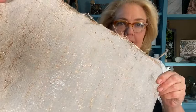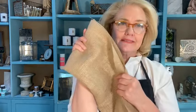Okay, let me straighten this back up here, because when I have things like this to show you, I get really excited. Look at this. Let me hold this up because I want y'all to be able to see this. Can you see the texture from it? I know there are some shadows, and what you're able to see with the camera. This is so easy to do, and it looks like a bazillion bucks. You'll be able to create this on nothing else but burlap.